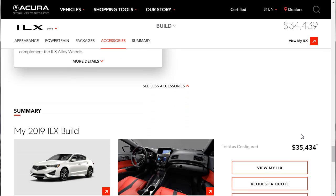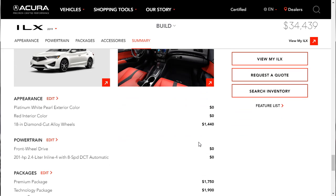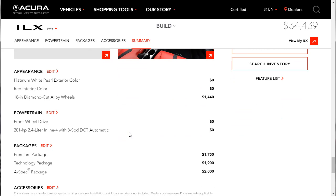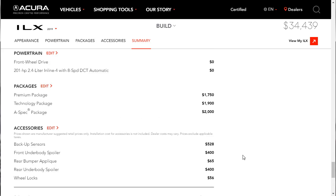All right, so here we are at the summary. We rang up just under $35,500. I think that's a lot of car for the money. It's a lot of car for the money. We threw in everything we wanted. The paint didn't cost us any money. We paid a little extra for those wheels. We got all the packages, and we loaded up on accessories, yes. But we have one heck of an Acura ILX.